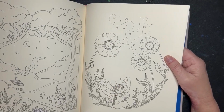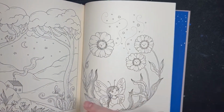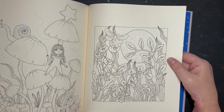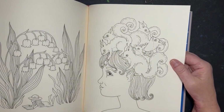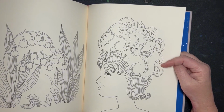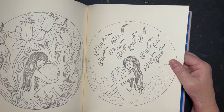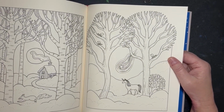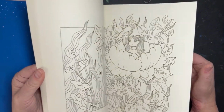But it is a beautiful book, and I do like all of these scenes that are in here over the characters that she has. They're not new, because she's had things like this in the past, but I think there's more of them in here than there are of these portraits. Okay, that's really weird, all the squirrels on someone's head. That's a little weird, but the rest of the book looks pretty cool. I really like these winter scenes, and December would be the perfect time to do a few of them.